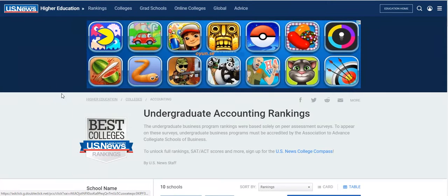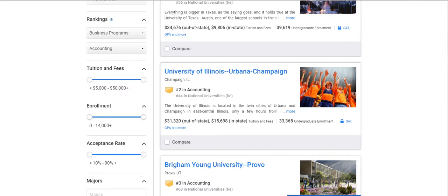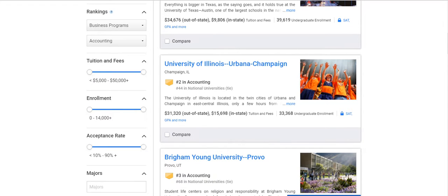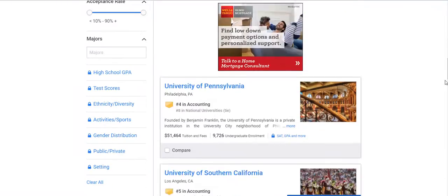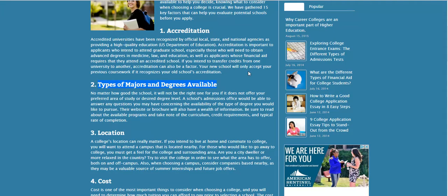I really like this website. It's the US News rankings. I really used it a lot when I was looking up universities to apply to. So if you want to go to the very best school in your major, you can look it up online. It just says UT is best at accounting in the nation, University of Illinois is number 2, and so on. You can just go down the list. If you're not that interested in it being the very best at your degree, then at least make sure it's somewhat good at it, or that it has a very versatile program in it.